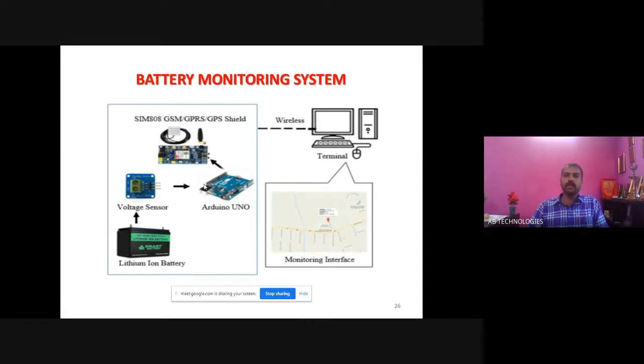How does it convert? Let us take one temperature sensor, LM35. Inside the temperature sensor there is a thermistor, which means thermal resistor, R. If the temperature increases, electrons will flow, and the flow of electrons we can call current. So I into R is equal to voltage. This is the way a sensor converts a physical quantity into an electrical quantity.